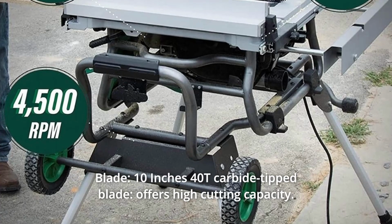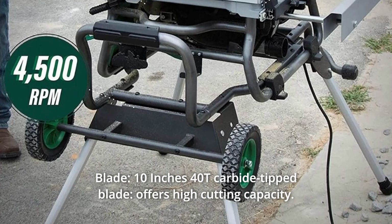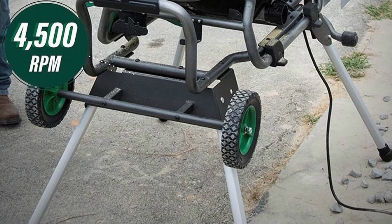Number 10. Blade. 10 inches 40T carbide-tipped blade. Offers high cutting capacity, and so much more.